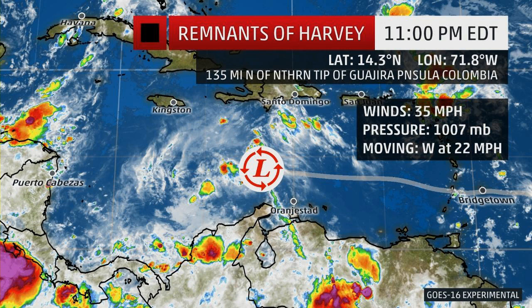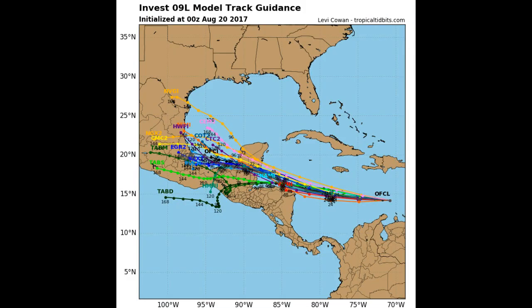There it loaded. And there's the remnants of Harvey at 11 p.m. Eastern Daylight Time, Saturday. And as you can see, there's not much left. So it could reorganize a little bit, but they're not expecting very much organization out of it.